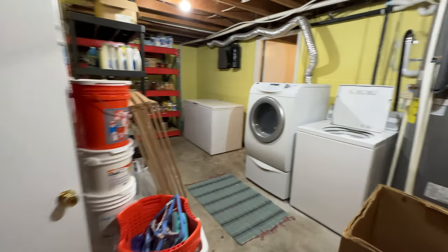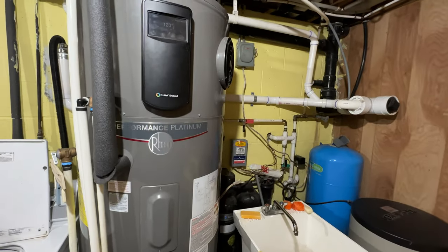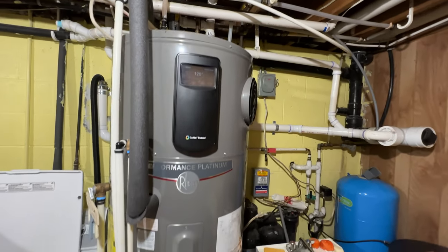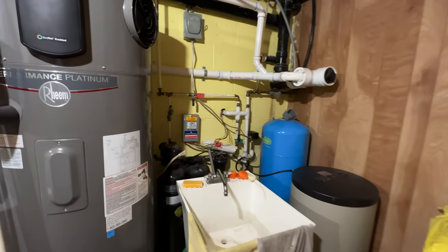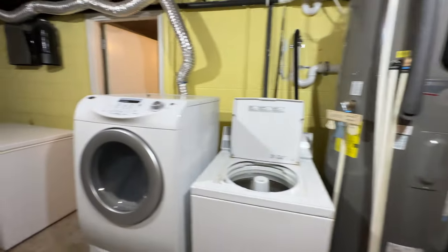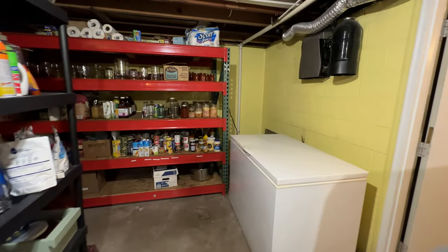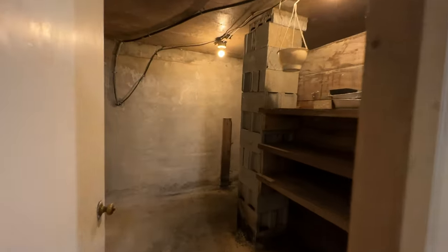Utility room. The washer and dryer are not staying. It is a heat pump water heater that does stay, an 80-gallon heat pump water heater. It's very efficient. Has a Kinetico water system, as well as a reverse osmosis system. Coal cellar, if you choose to heat with coal. No entrance to the outside though.